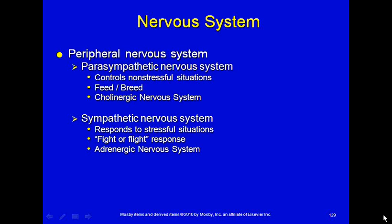The sympathetic nervous system is the nervous system that is stimulated when you respond to a stressful situation. It's also known as a fight or flight response, and also known as the adrenergic nervous system because the neurotransmitter for that system is adrenaline. So when the sympathetic nervous system is stimulated, the adrenal glands that sit on top of the kidneys release adrenaline as well as norepinephrine and dopamine, and those chemicals help you prepare to fight or flight. They dilate your pupils so you can see better. They dilate your bronchioles so you can take in more oxygen. They cause release of more glucose so that you have more energy in order to fight or flight as well.